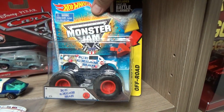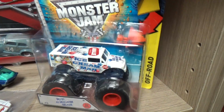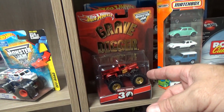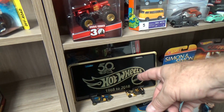Monster Jam, I put this one in my eBay store. Got some extra ice cream men. This was the 2015 new model, so I put some on eBay. This one sold. This is an extra, I'm going to hang on to that for a little bit. These are still on eBay, got extras of all of these. I'll talk about this as well.